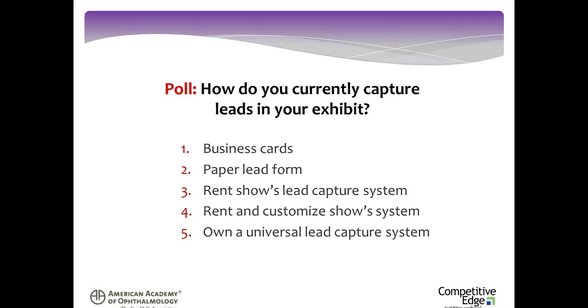Renting the show system, 48% of you are there. Good. But my recommendation is that you minimally rent and customize. The last time I checked with Experian, only 7% of exhibitors use custom qualifiers. That means 93% don't. So I strongly suggest that you use custom qualifiers to build a custom capture device.